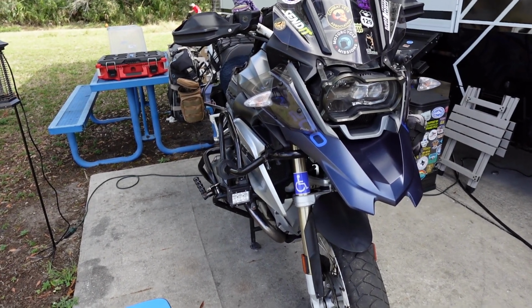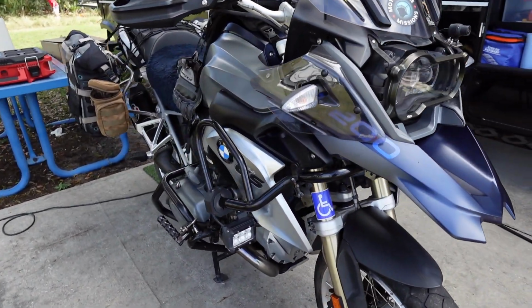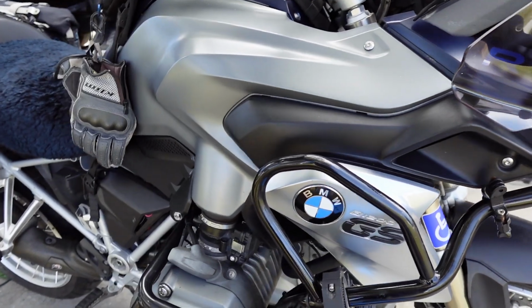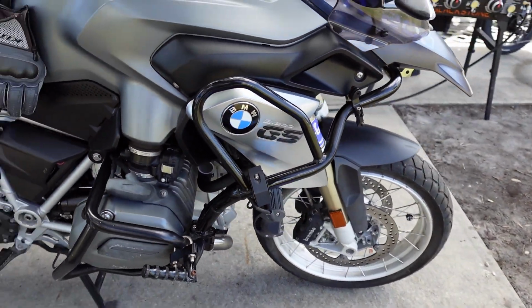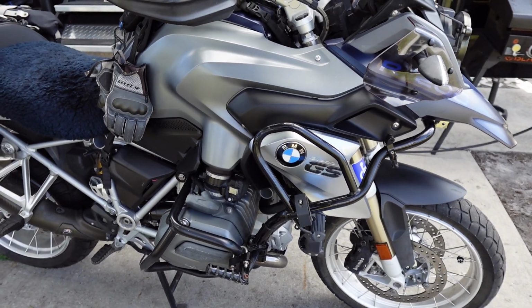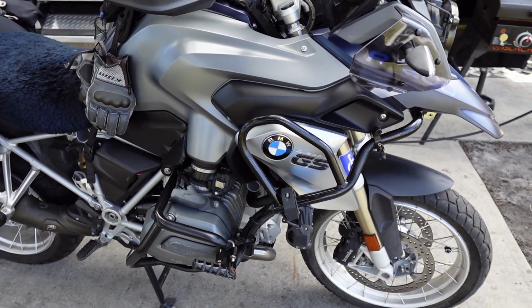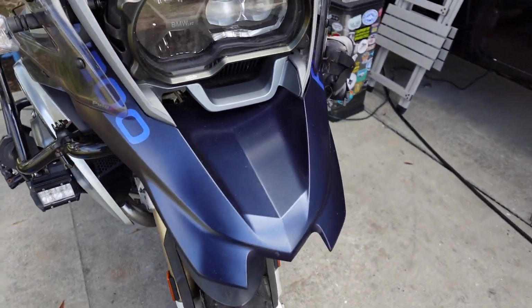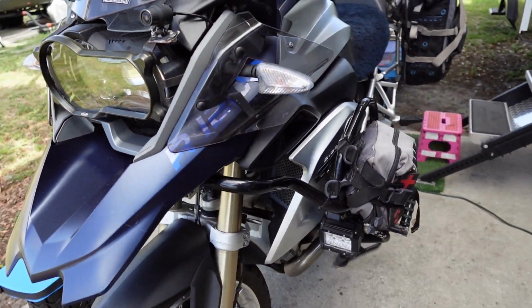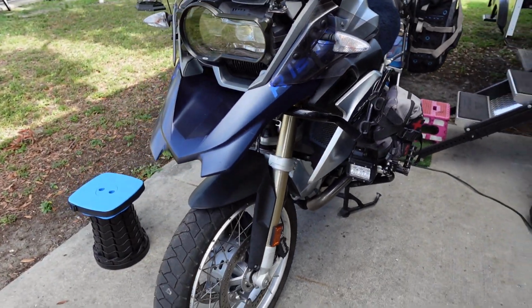So that's what we're going to do today. We're going to get these installed on here. I'm going to use my existing wiring, tie in with the new ones, and use the existing mounts. And then I have some test video that I've already shot with these lights, and we're going to compare it to the new lights that they've provided. So let's get into that part of it.